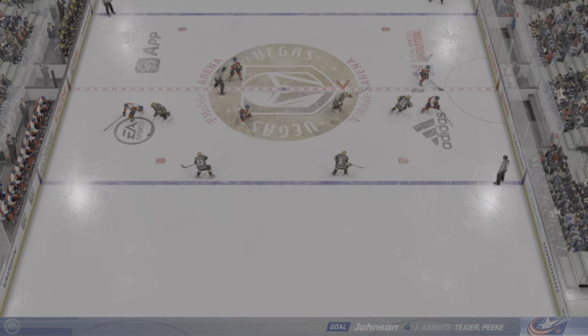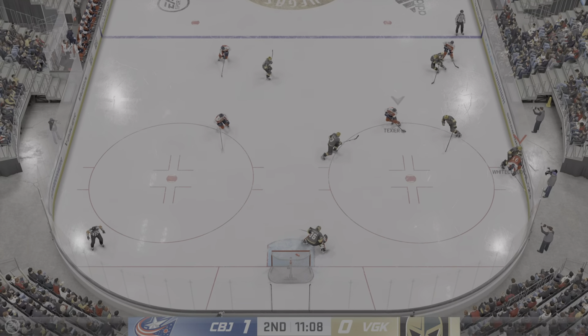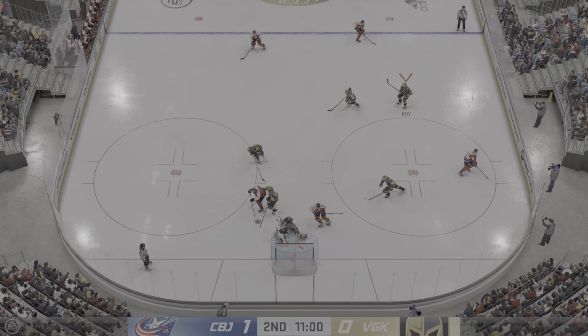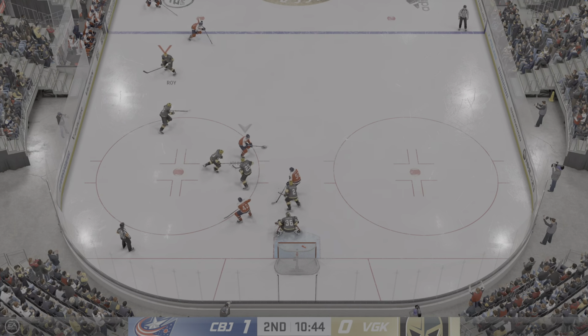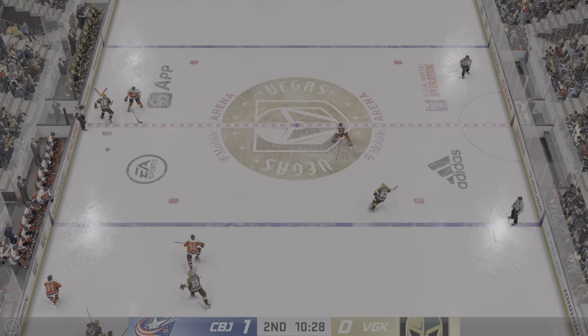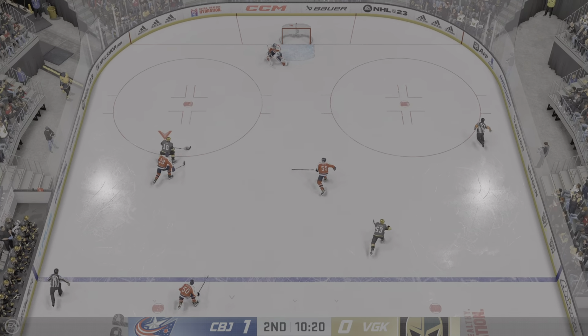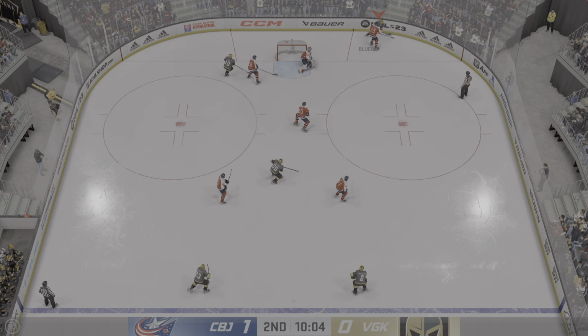Columbus wins the draw in the neutral zone. Johnson's dangerous, and he's got the puck now. He had the go-ahead goal earlier on. And that was a good heads-up read to make that save. Here's a shot! Stones him in front! He's been really good on these high-danger chances, and here's another one right from the slot. But he's tracked that puck to keep it in front of him and make the save.